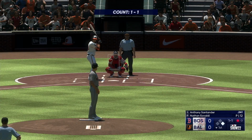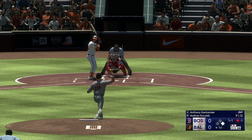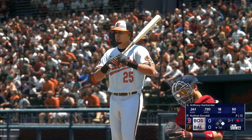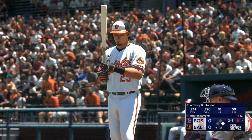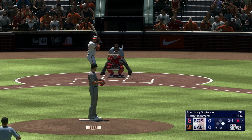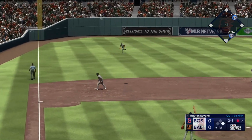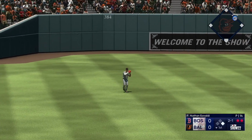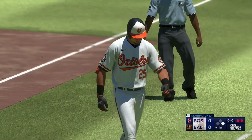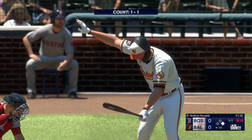That is cool. Anthony Santander right at the plate. Anthony Santander. Left-hand batter waits. Just off the outside edge. Left field. Verdugo should have this one. He makes the grab, and there's two away. Batting fourth, the designated hitter, Trey Mancini now.